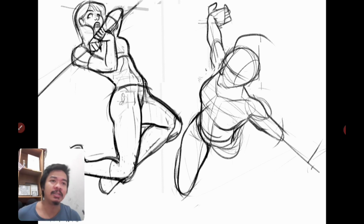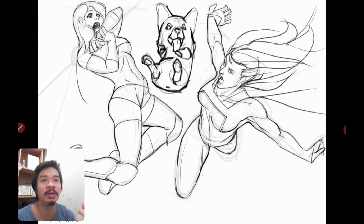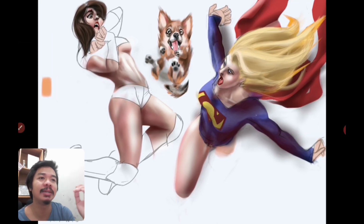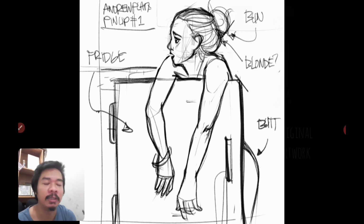This one right here is a sketch of two girls fighting, Supergirl versus Anonymous Girl. And lo and behold, poof, a dog pops out, stopping the fight, and there we go. I'm not sure where I got the reference for Supergirl's pose. I wasn't able to find it, but here is the rendering phase, and that's the end product: Supergirl versus Anonymous Girl, stopped by Duggo, the dog. I'll be posting the original artwork.